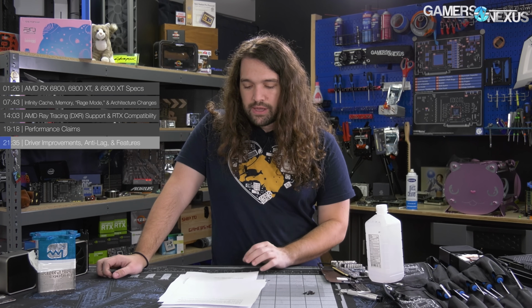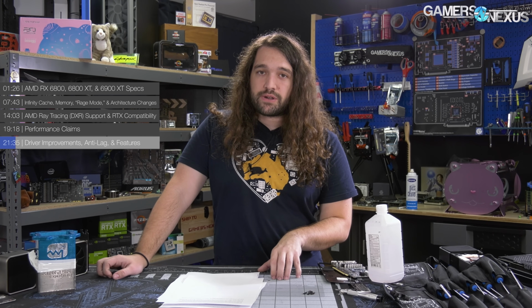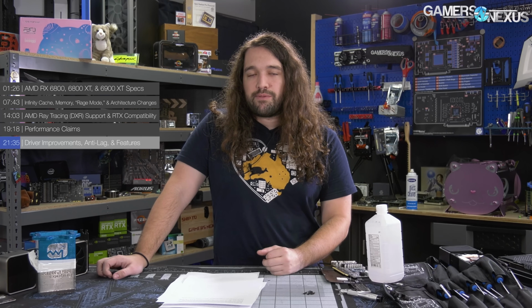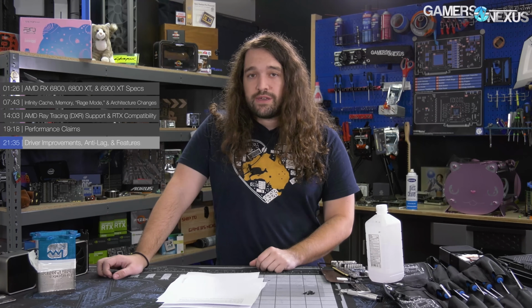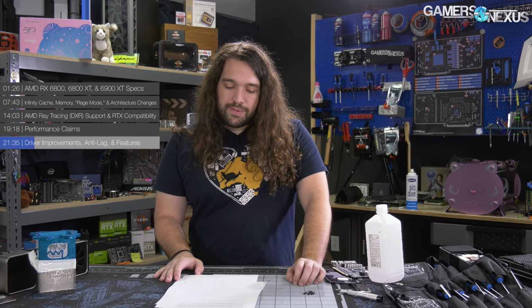AMD also spent a little bit of time talking about some features it's already launched in the past, but is refreshing or bringing new focus to. One of those is Anti-Lag. This came out a little while ago at this point. And Anti-Lag specifically, we are planning to benchmark once the cards are out now that we have methodology in place, and we've explored that methodology and detailed it in a lengthy video on the channel. So that is something we can finally look at properly, but we'll save benchmarking it for when the 6000 series RX cards come out rather than looking backwards. So that'll be a follow-up piece.